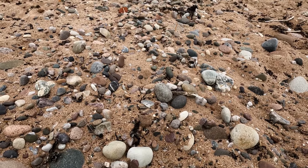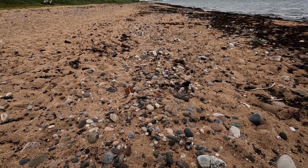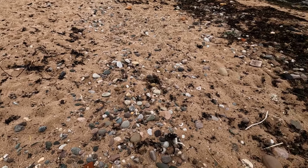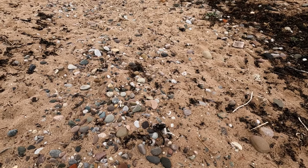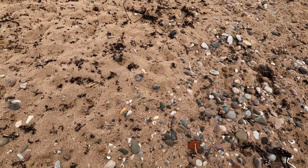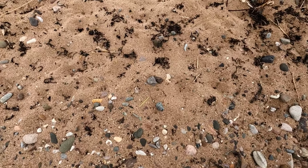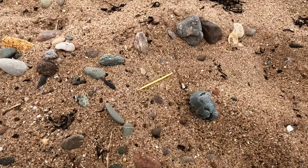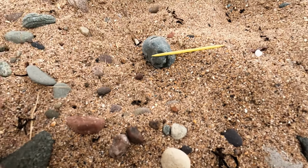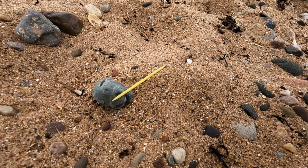Am I going to find anything in amongst all this stuff? Well, as they say, there's only one way to find out. Now I hope you can see what I can see there. It's quite bright yellow. Doesn't look like it's, that's not a Q-tip or a cotton bud stem. It's pointy at both ends, and that means it's one of two things.